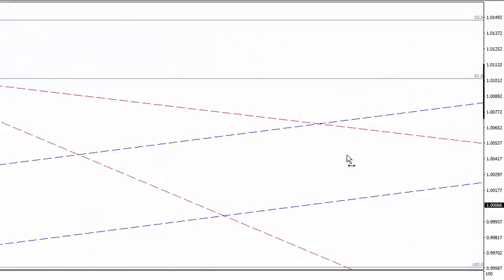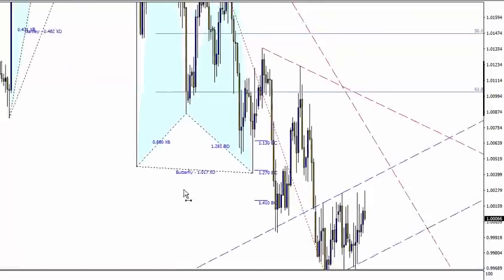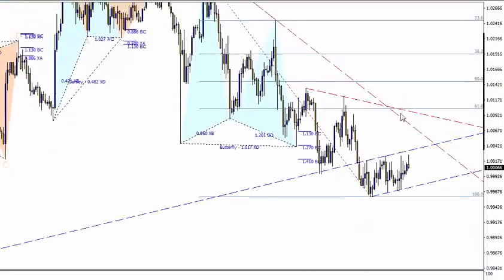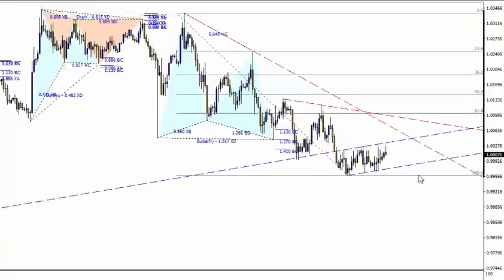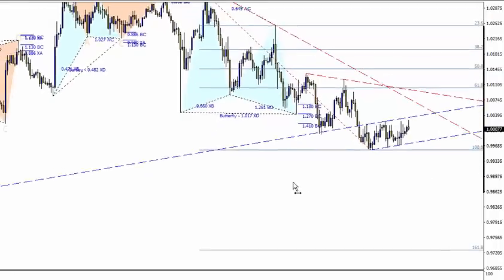And from before, if I move this into a 4-hour chart, as you can see, what you can see is this channel line here, but we might also see the market push up around here. Okay, so we might see a red line here and then over here before it shoots back down again. Alright, so this area is pretty good.